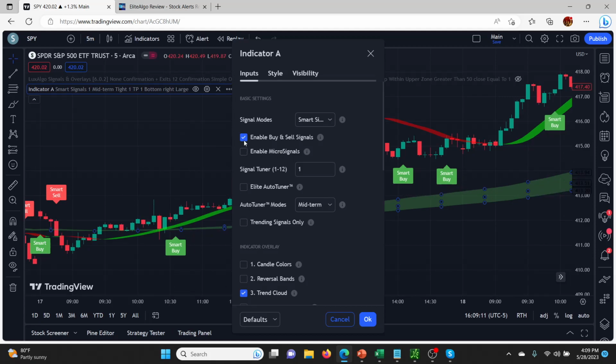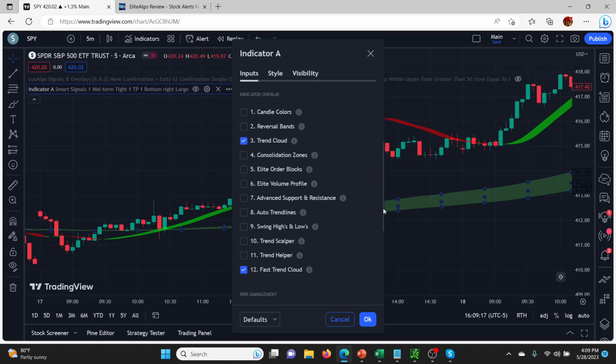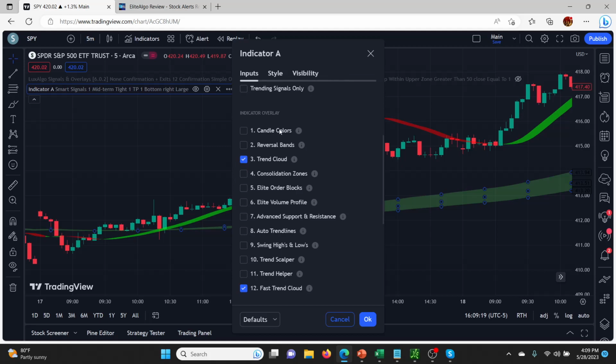I thought, let's try something simpler. Let's turn them off. And instead, let's just use trend trading signals, right? So there's this list on here of indicator overlays. And my experience with the EliteAlgo program has showed me that these overlays, these additional features, are probably more powerful than the actual buy-sell indicator signals themselves, and especially if you use them together.